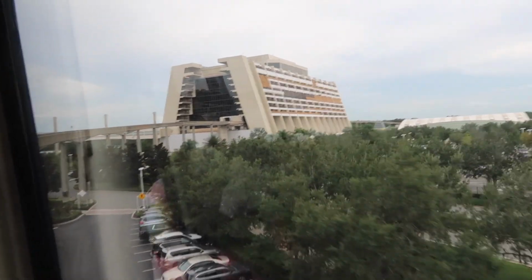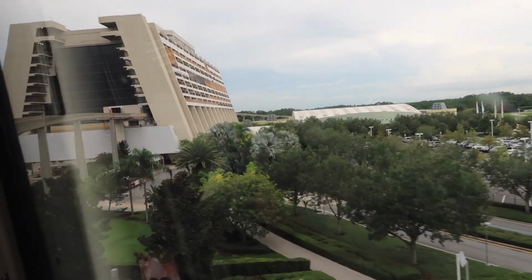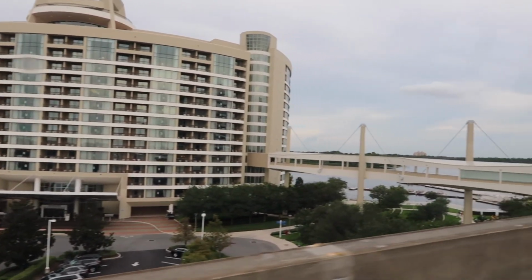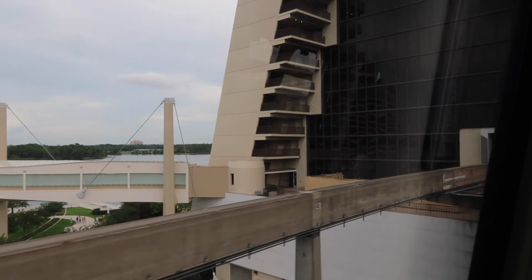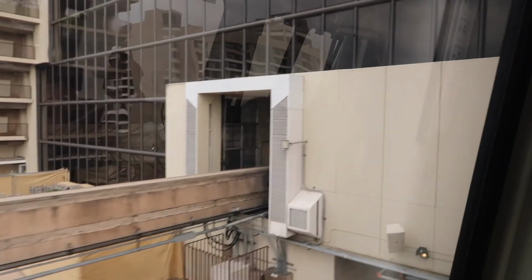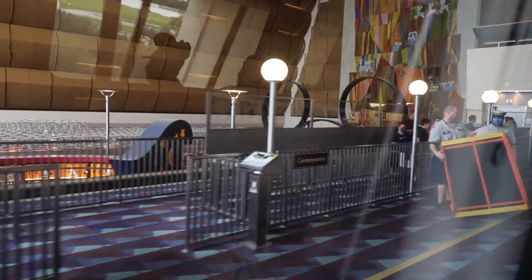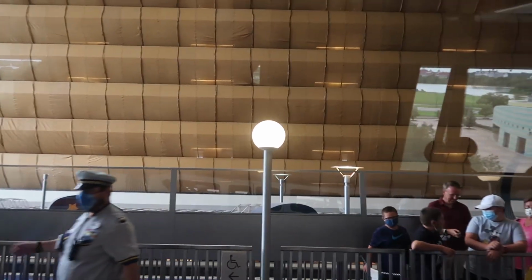Coming up is the Contemporary Hotel. You will find that the majority of the building is going through a lot of construction at this time. And to our left is Bay Lake Tower. We will see our hidden Mickey as soon as we pass through the Grand Canyon Concourse on the other side. At this point, the rooms are covered up here at the Contemporary Resort.